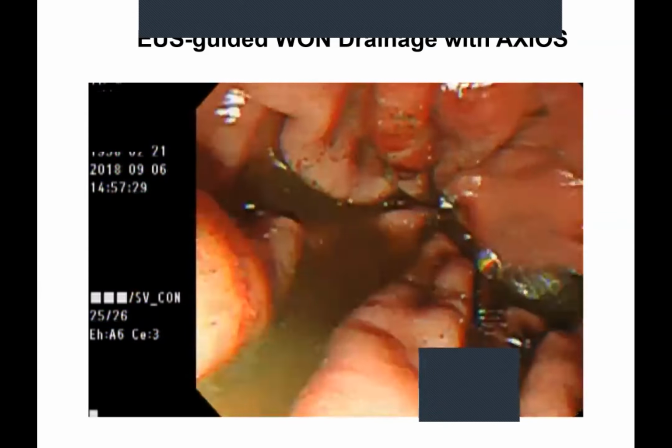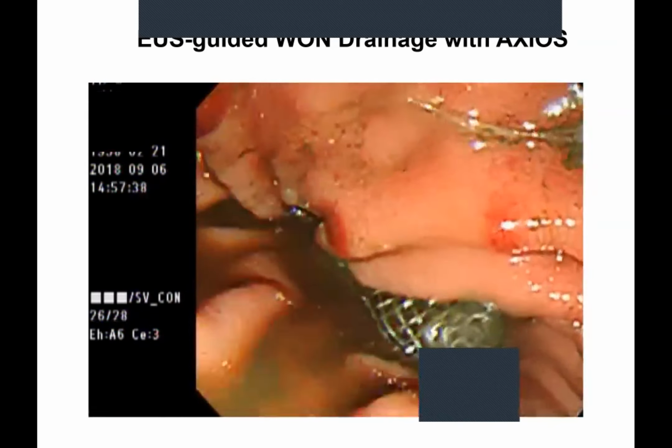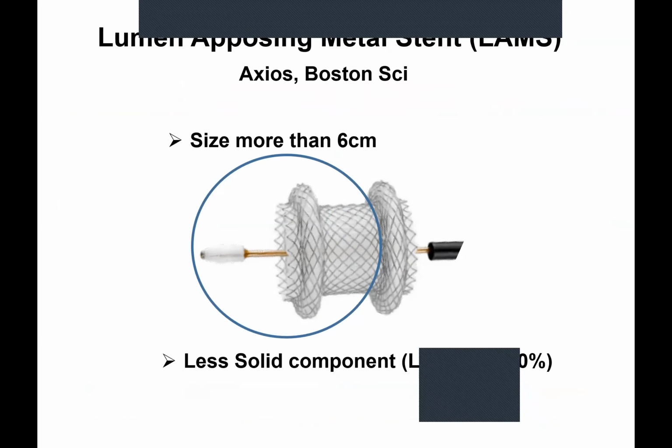After that, a lot of fluid comes out. After suction, we identify the proximal side of the Axios in the stomach, like this. So this is just after the walled-off necrosis drainage with Axios. Axios is deployed in a suitable position like this. Because Axios needs space for deploying, at least 6 centimeters is necessary, which means a smaller collection cannot be indicated.